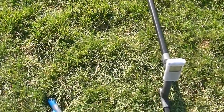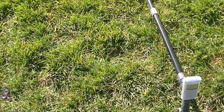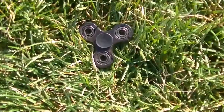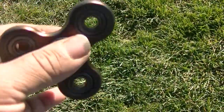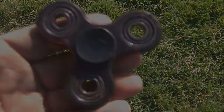Well, I guess it wouldn't be complete if you're doing a surface search without one of these things. Got myself a fidget spinner. If I get bored later, maybe I'll play around with it. But for now, it's just something else to have. Alrighty, I'll see you on my next find.